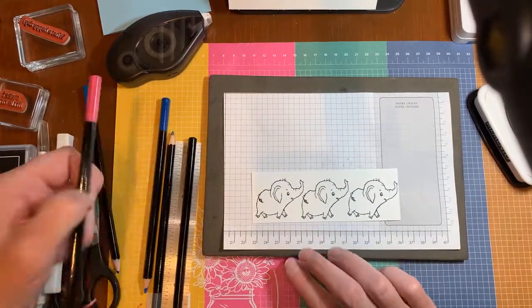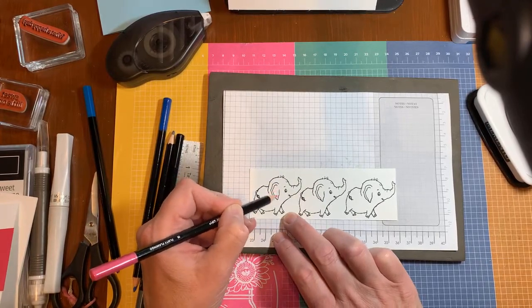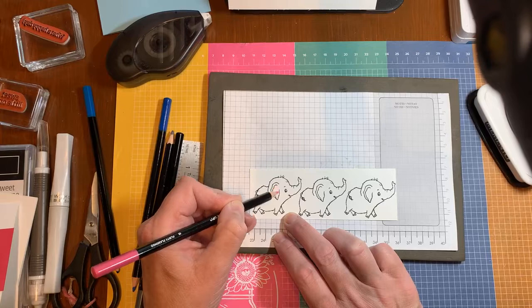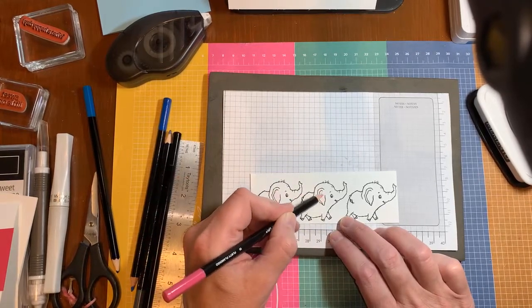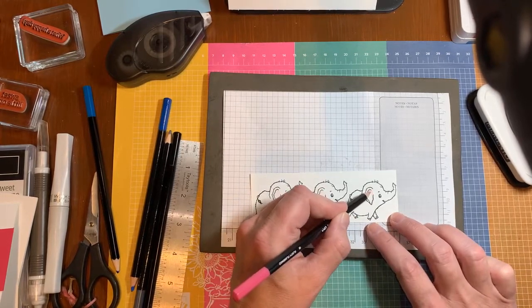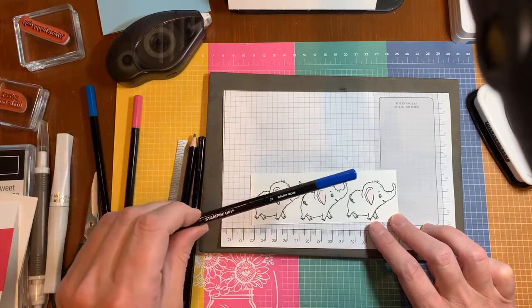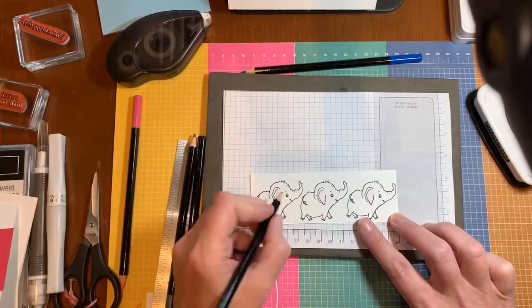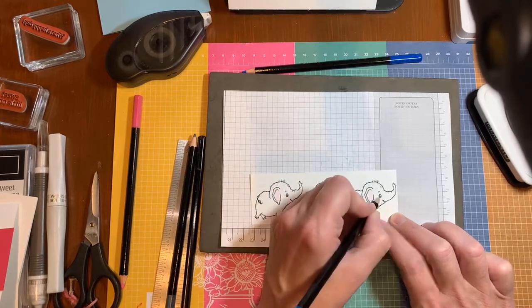Right, I'm going to start with the little ears. Well, the large ears actually. And I think I did them too pink last time, so I'm going to cut back and just be slightly pink on the inside. There we are. Then I don't need Balmy Blue anymore, so I'm going to give them blue eyes.